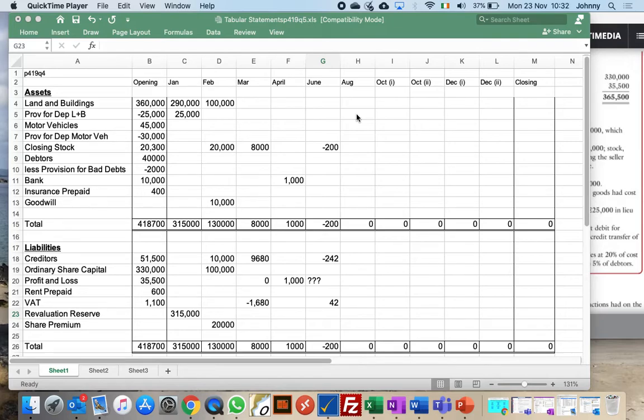Goods returned. Okay, so August, a debtor who owed 23 grand gave a motor van worth 25 in lieu of the debt. So what happened to the missing 2 grand? A debtor who owed us 23 grand gave a motor van in lieu of, at our value of 25 grand, instead of the debt. What happens to the 2 grand?